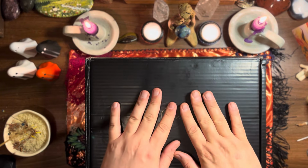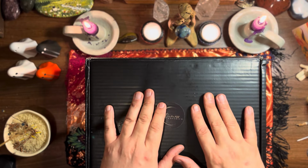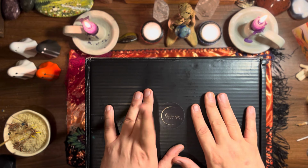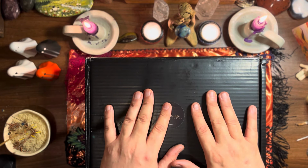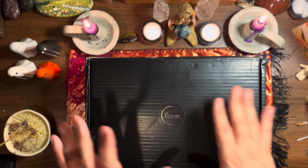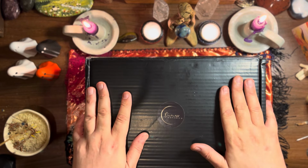The parcel has arrived earlier than I was expecting. I thought it would be tomorrow. I've just done a 12-hour shift, and I could just crash in bed, but I'm just too excited to open this parcel.